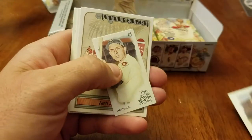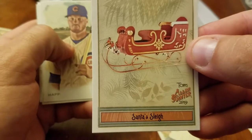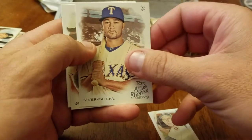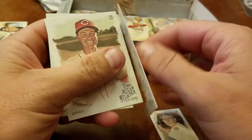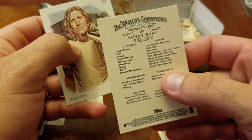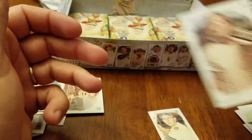The Grinky. Hodges. Got Santa Sleigh. Ian Happ. Keener Falefa. I guess that's how you say that. Sonny Gray, saw him pitch. And a skateboarder.